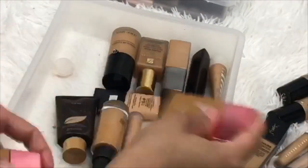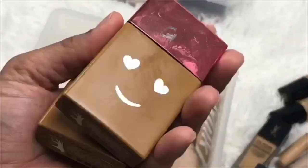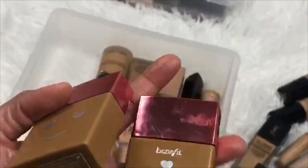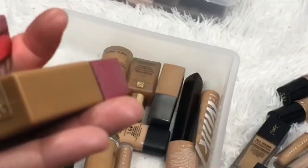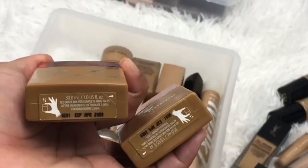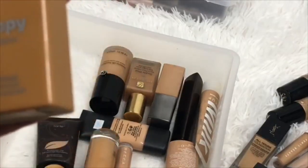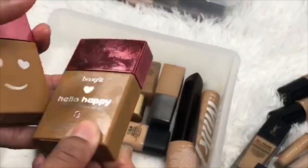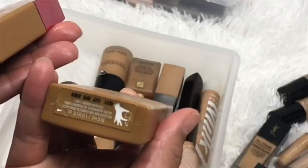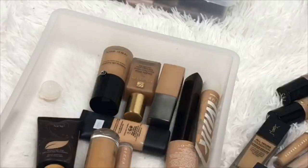Okay, so these have an oil base in them, so you definitely cannot store these in hot places. Again, this is the Benefit Hello Happy Soft Blur Foundation. I actually like this foundation, but the oil is all over these. Actually, on the bottom, these have expiration dates, so I need to go ahead and get rid of these. You see how the packaging is super oily? Although you always shake it up, I'm going to have to get rid of them because they both expired this month in April. So trashing those.